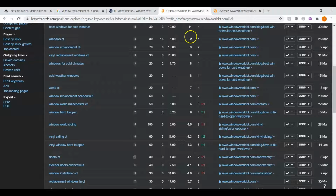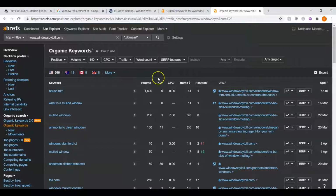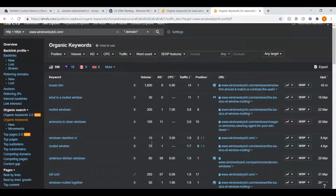When we look at your website's ratings, your UR is pretty high, which is great. However, your DR is pretty low. You have 211 overall backlinks coming from 30 websites and 15 of those are powerful. You have 638 organic keywords. You're targeting words that aren't super useful. Now, house trim, right? Okay, there's a huge search volume for this, which is great. However, the problem with this is that people searching this could be in California, they could be in Canada, they could be all over. And they're not necessarily people who are going to be buying or needing your services directly, right? And Windows Stamford CT, okay, but there's only about 10 people roughly searching for that a month.